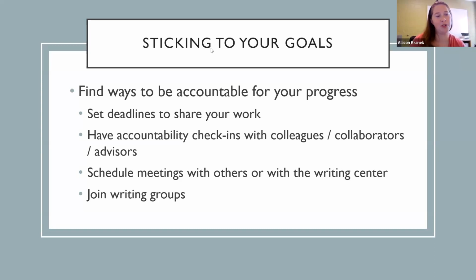You might also find it's helpful to have accountability check-ins with your colleagues or collaborators or advisors. So, scheduled time where you check in with one another about what you've been up to and where you're at in the process. Maybe that's a face-to-face or a Zoom meeting. Maybe it's over text. Maybe you schedule some meeting time to get feedback with others. Or maybe you just need to show up with other people who are writing in order to get yourself to be a little bit extra accountable.